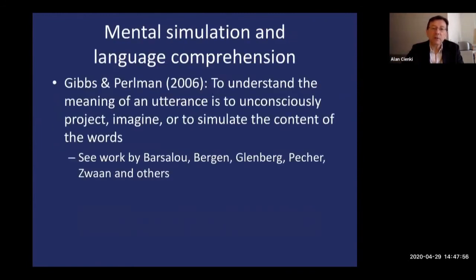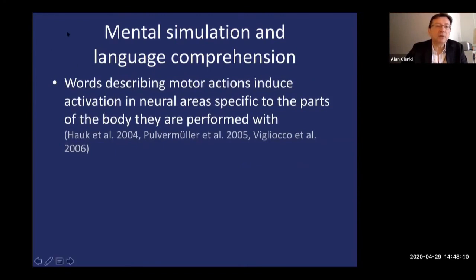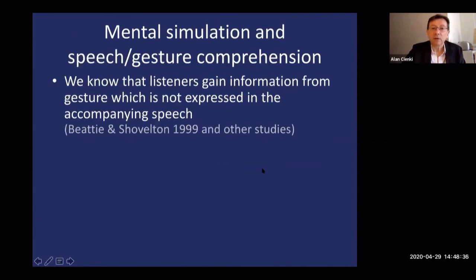So in terms of language comprehension, the idea is that to understand the meaning of an utterance is to unconsciously project or imagine or simulate in some way the content of the words that you're using. And we also see that words that are describing motor actions actually induce mental activation of neural areas specific to the parts of the body they are performed with. So when you read about someone pushing something, you already activate some of the neurons that would then eventually connect to actually making you push something, but the connection doesn't go that far to actually make you do the action. But we then see in gesture how some of this might play out.